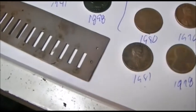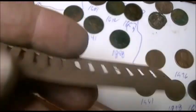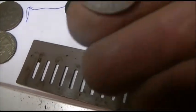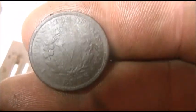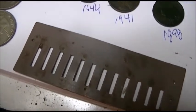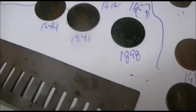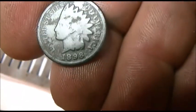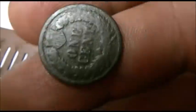I'm trying not to dig those as much, but I'm still digging some. Got a nice harmonica reed though. I mean, that thing's in good shape. Not beat up or bent up or nothing. It's a really nice one. Sweet. Okay, come on, let's see what we got here. Got a V-nickel this trip, 1901. Yeah, happy to have that. Cool find, down about 4 or 5 inches. 1912, 1957, 44, 41, and a 1898 Indian. I love the Indians.